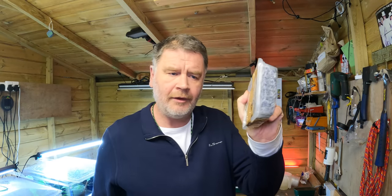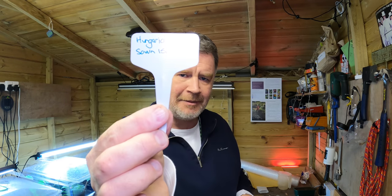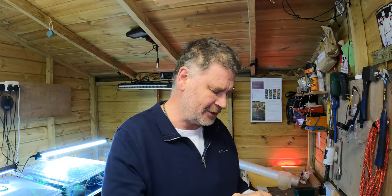So there we go, five Hungarian black in there, and I got my wife to write because I'm a little bit messy with the, there's the label as well.